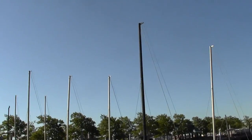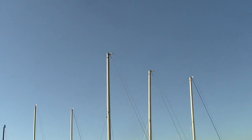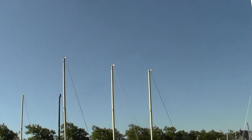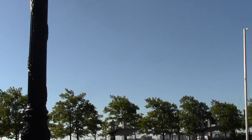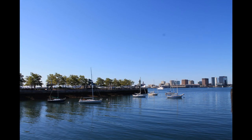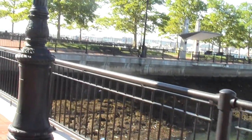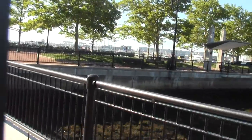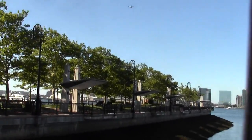Somewhere. He's got dedications everywhere. See the tide slowly coming in. Some more ferry action.